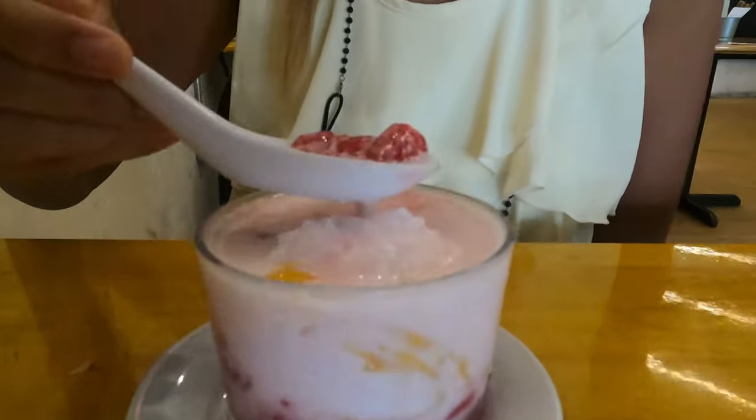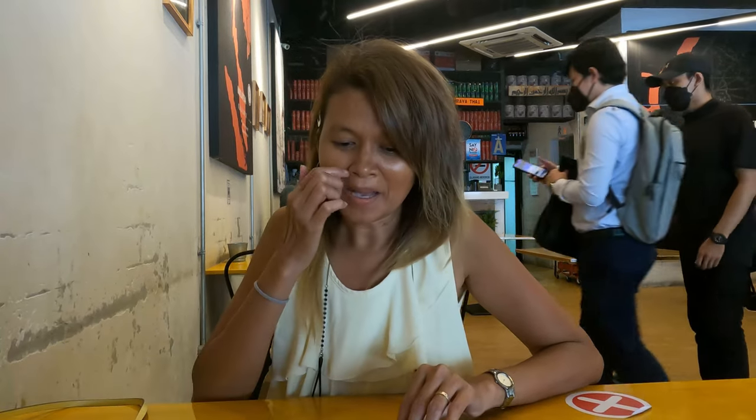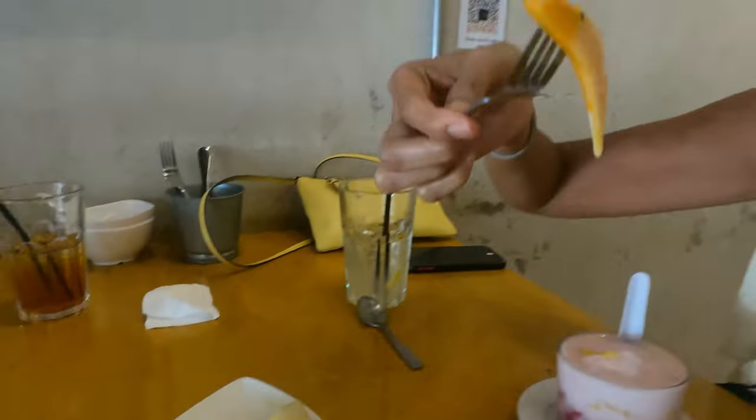For the dessert, we're going to have a red ruby in coconut milk. Sounds very Thai. Kampung ka. And we're going to have a mango sticky rice too. All right. Yummy, yummy. We may have ordered a little bit too much.